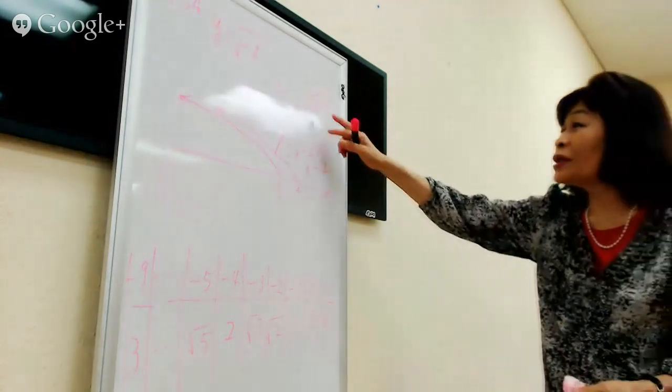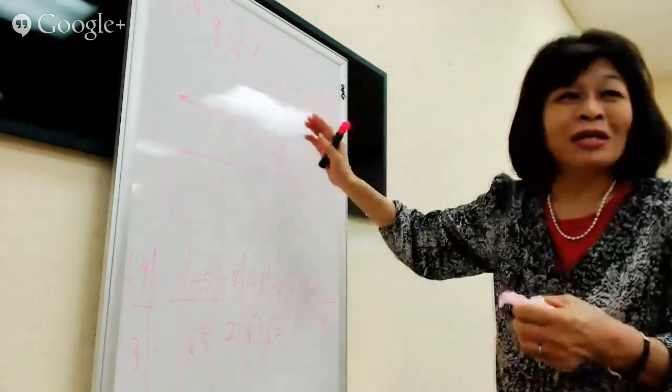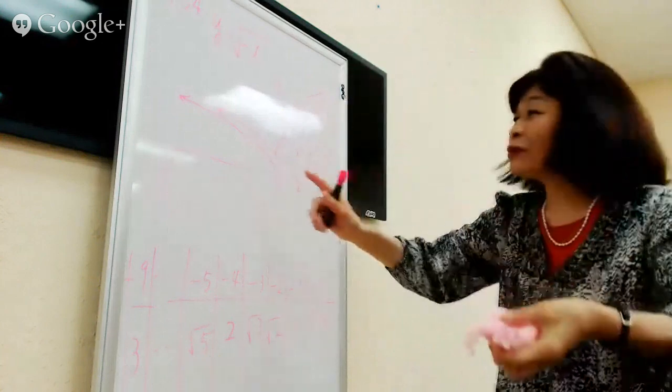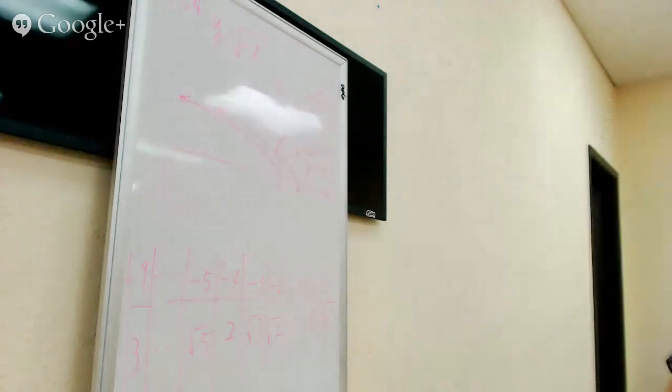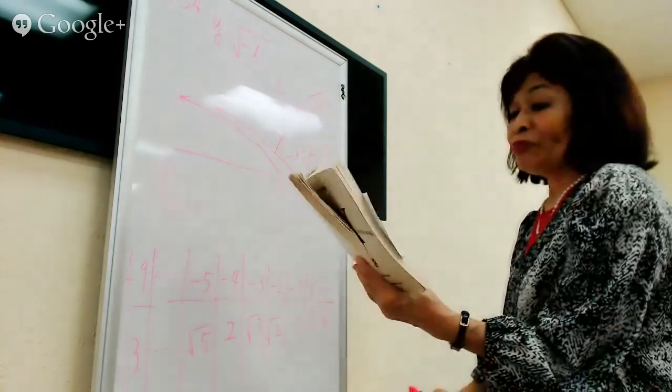If you go to negative 6, then x equals 2 and y equals, inside the square root, positive 4. Right? Square root of 4, then 2. After that, the next page is 154.